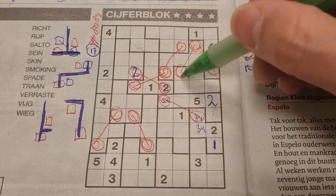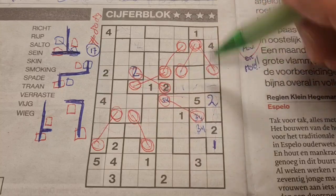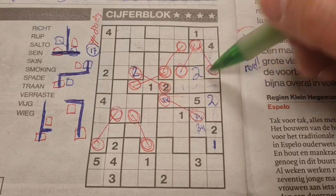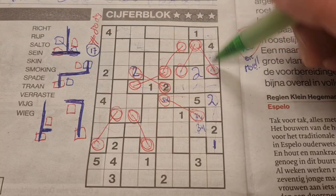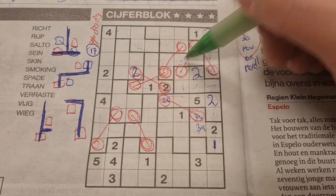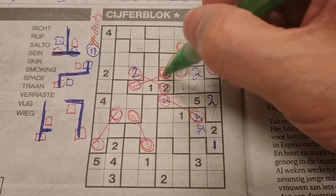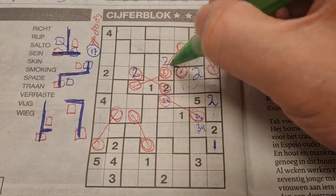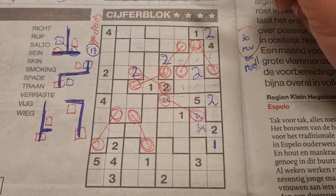Should be there. These two boxes can be 2. Those two boxes can be 2. So 1 box left for the 2 in this area should be there. These two boxes can be 2, so 1 box left for the 2 in this L-shaped area should be there. This box can be 2, those two boxes can be 2, and this box can be a 2. So 1 box left for the 2 in this Z construction should be here. Alright.